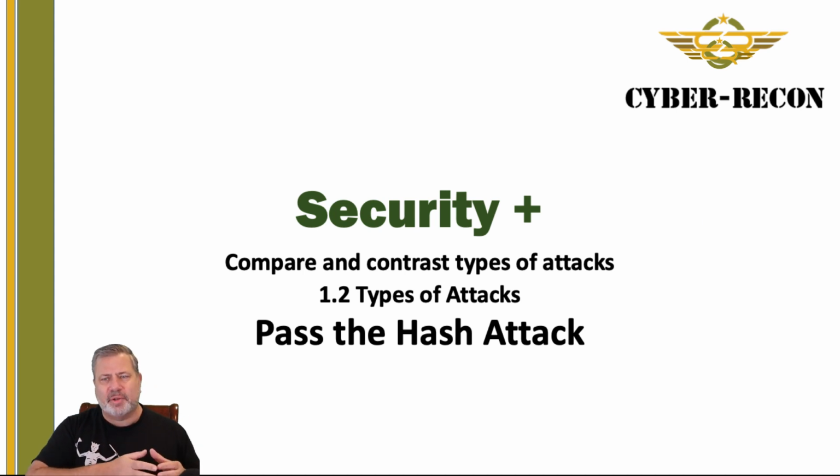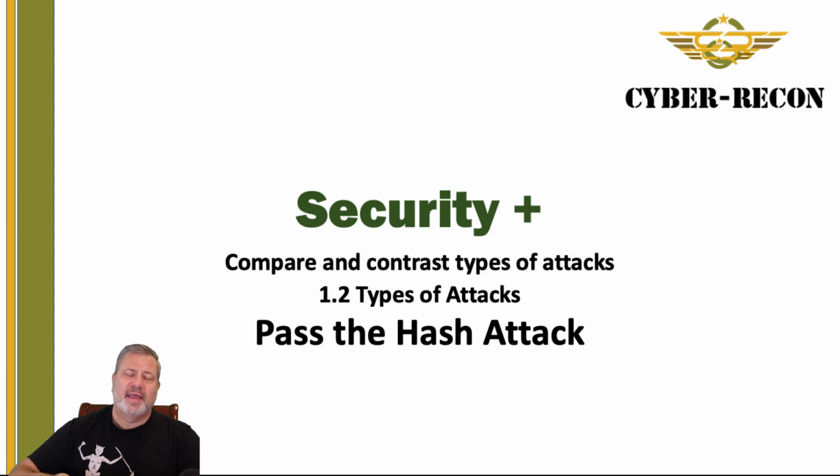If you're getting Security Plus, great. If you're just expanding your knowledge of the different types of attacks, that's good too. Or if you're just working on honing up your security chops, all good stuff. So if you're going for Security Plus, this is part of Domain 1, compare and contrast types of attacks, Subdomain 1-2 types of attacks, and this is the pass the hash attack.